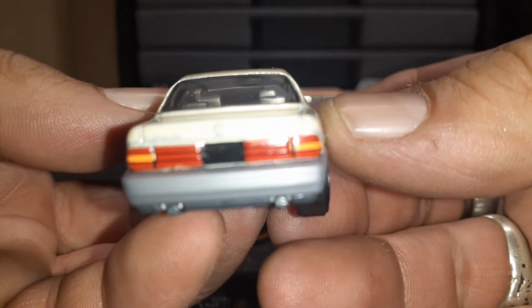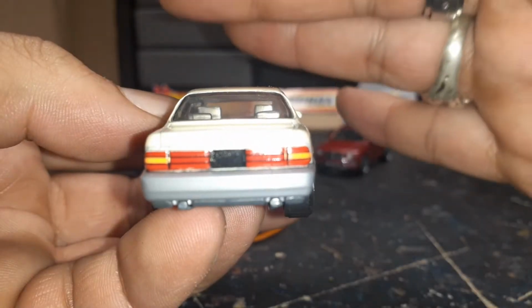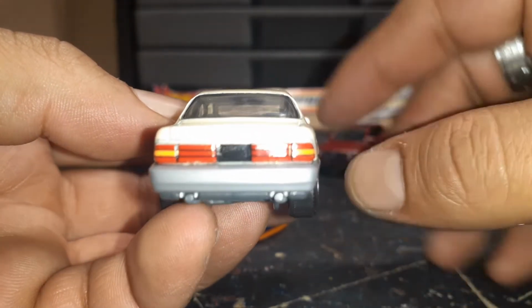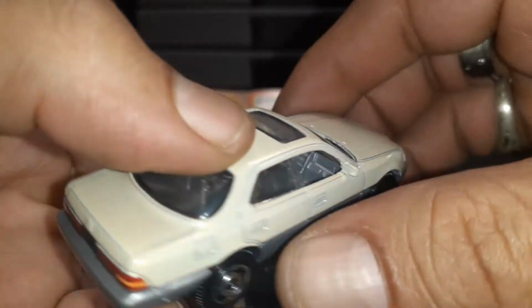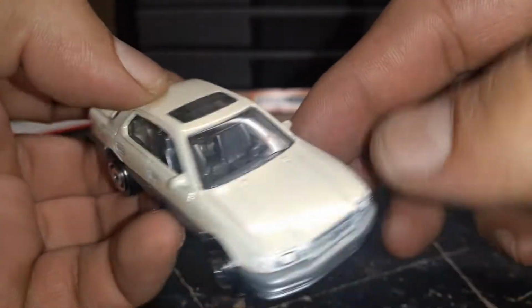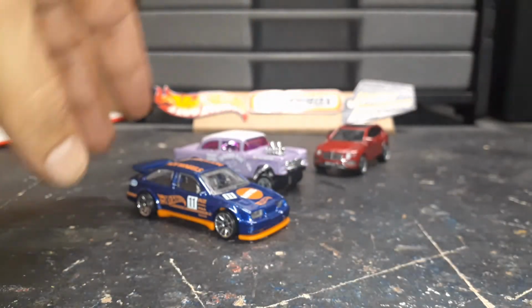I'm a kid of the 80s and 90s. Definitely. I don't know if you guys could see that there. Maybe it's too bright. Man, definitely Lexus badging on there. It's very light. Tampered rear, sunroof, mirrors. Very nice detailed interior. Front end, metal body, plastic base as well. Oh man, call the insurance company.